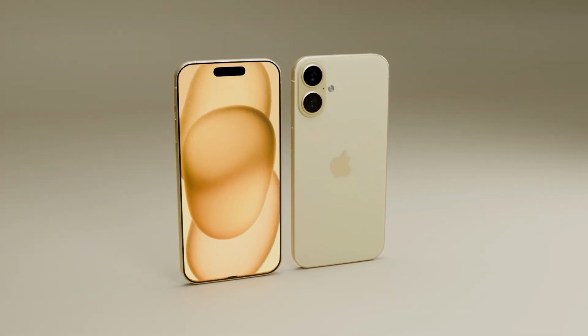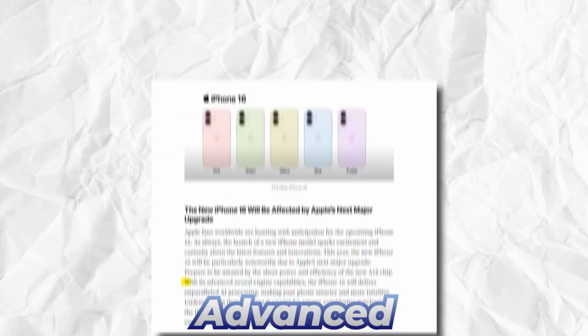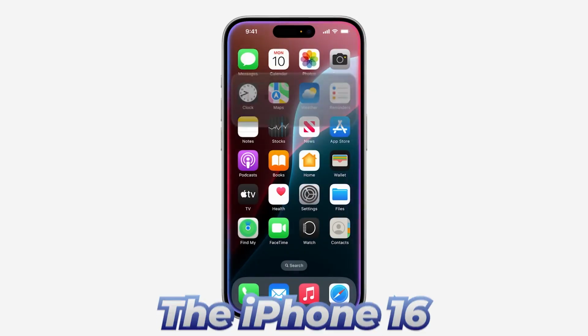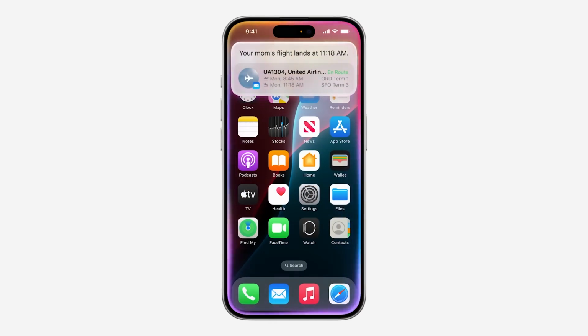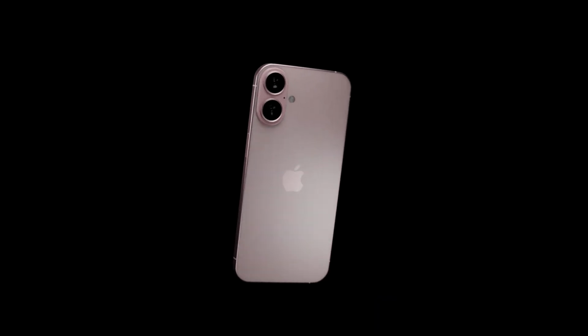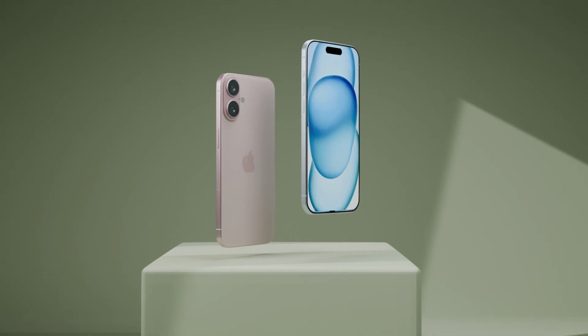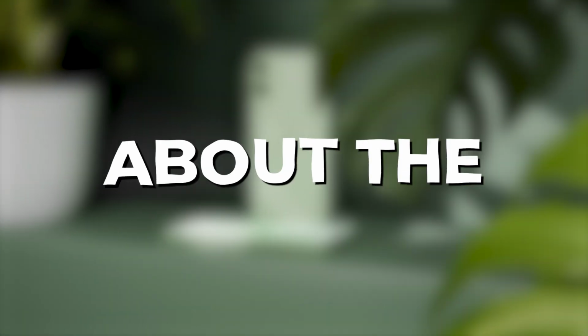Prepare to be amazed by the sheer power and efficiency of the new A18 chip. With its advanced neural engine capabilities, the iPhone 16 will deliver unparalleled AI processing, making your phone smarter and more intuitive. The Pro models are rumored to feature an even more powerful A18 Pro chip, pushing the boundaries of what's possible in mobile technology. Are you as excited as we are about the iPhone 16?